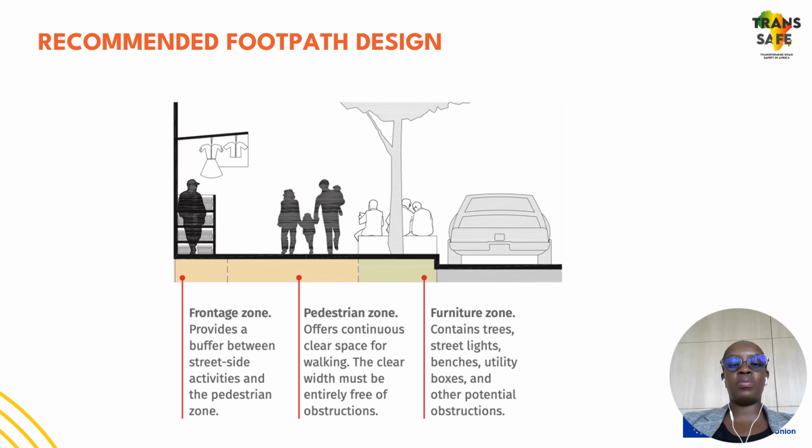This is the recommended footpath design, ensuring that we have a frontage zone, and this frontage zone is usually the buffer between the activities happening on the side of the road and where the pedestrian is moving. We have the pedestrian zone that offers a continuous clear space for pedestrians to move. It should have adequate clear width, and it should have no obstructions for free flow of pedestrians. Then we have the furniture zone, which contains trees, street lights, billboards, utility boxes, and other potential obstructions that could be found on the footpath.